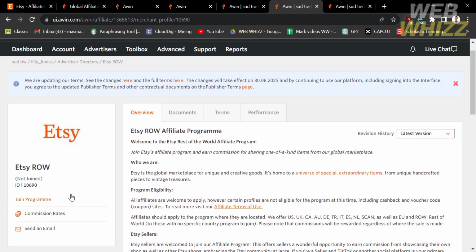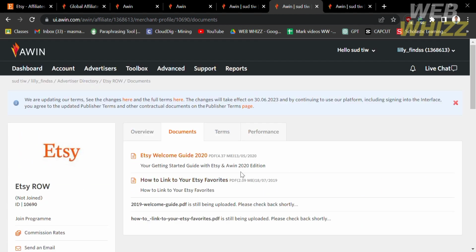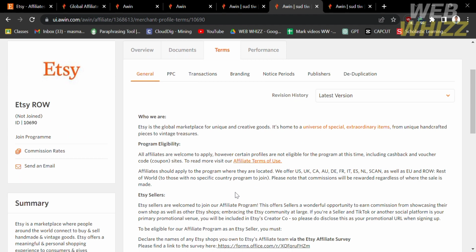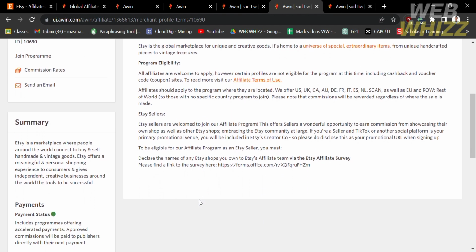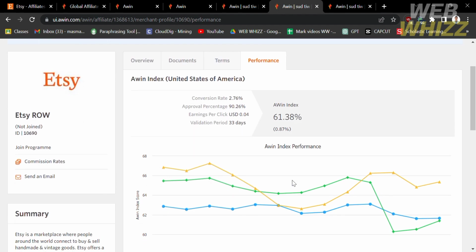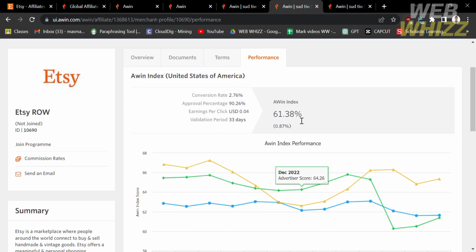While under the document section, you will see here the guidelines that you must consider before applying to this program, and those guidelines include the Etsy welcome guide and how to link your Etsy favorites. While under the terms section, it will show you the terms and conditions or agreement before applying to this program, specifically the affiliate terms of use. Now under the performance section, it will show you the performance of this brand for the past months or years. And as you can see, it has a 61.38 Awin index.